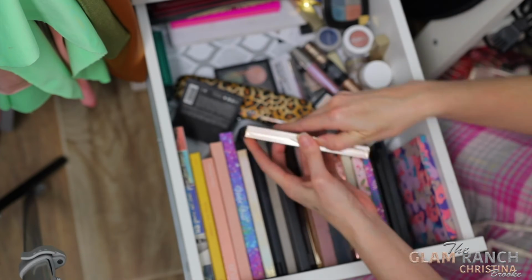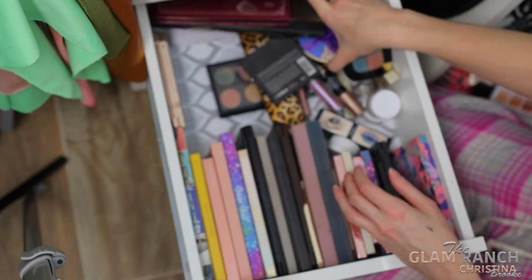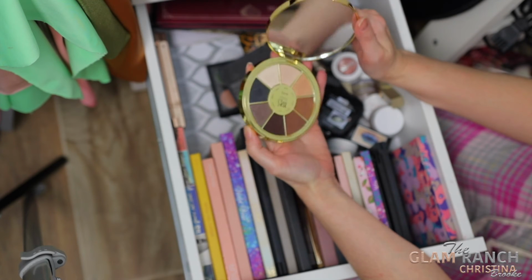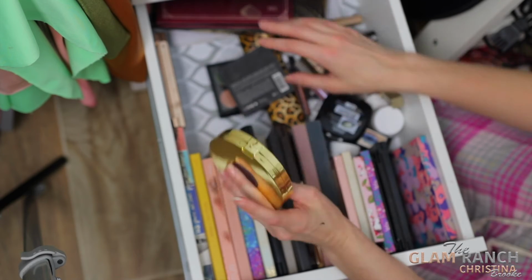Okay, so this one from Koki, I actually really enjoy. I'm going to use this in the summertime or spring more often, so I'm going to keep it. I'm going to declutter this one from Tarte. I don't use it, and oh, now I'm looking at it. It looks so pretty. Should I keep it? Oh gosh, you see, this just always happens to me. Maybe I'll keep it a little longer.